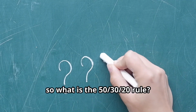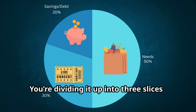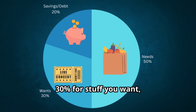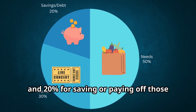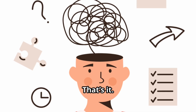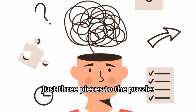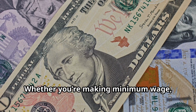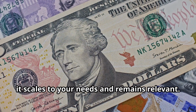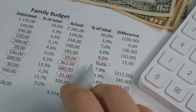Okay, first, so what is the 50-30-20 rule? Picture your paycheck as a pizza. You're dividing it up into 3 slices, 50% for stuff you need, 30% for stuff you want, and 20% for saving or paying off those pesky impulse buys you made earlier in the year. That's it. No complicated formulas, no summoning a financial advisor named Jeff, just 3 pieces to the puzzle. Whether you're making minimum wage or bringing in some serious cash, it scales to your needs and remains relevant. Let's unpack each part so you can see how it applies to everyday life.